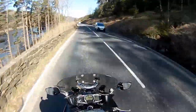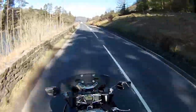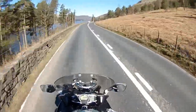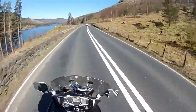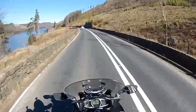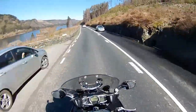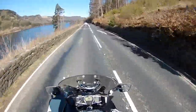Yes, we're very fortunate to live in this part of the world. We really do. We really have a jewel in the crown with the English Lake District, and the fact that Lynn and me can be there in just under the hour on the bike makes it even more precious.